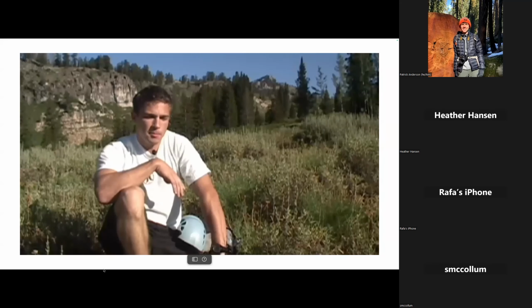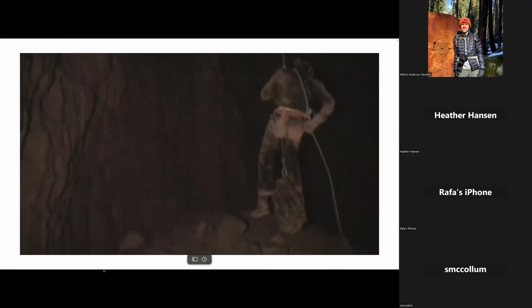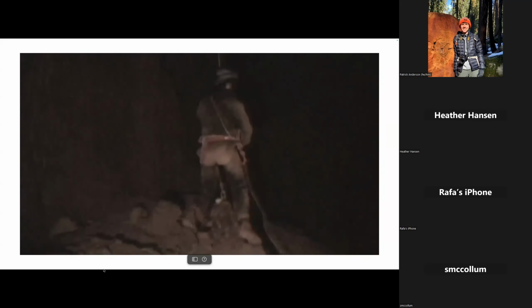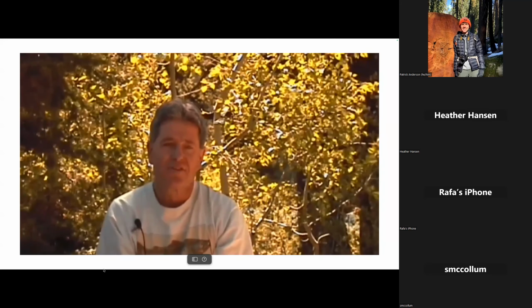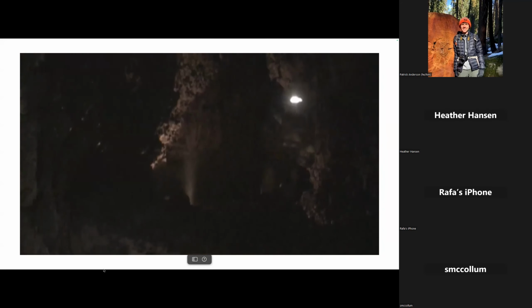If there was an accident at this point in the cave, it would be quite a project to get them out. It would be bad. We get rappelled down and every one of us is saying, we don't ever want to do that again. We're gonna have to change that. We gotta do something different. But anyway, we finally get down to the bottom and we start our exploration.